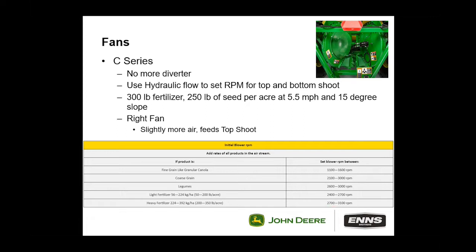Not saying any names. Anyways, that's one thing to keep in mind: don't get too low if you're in the really, really low rates or just say seeding straight canola.